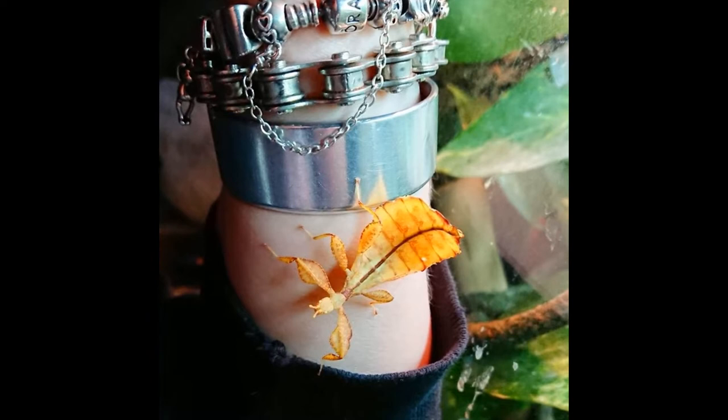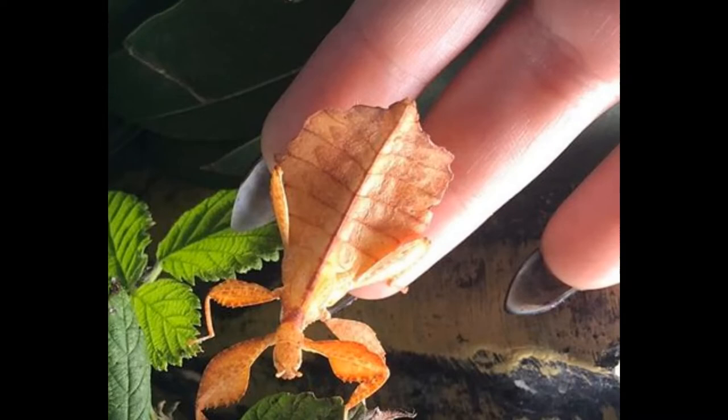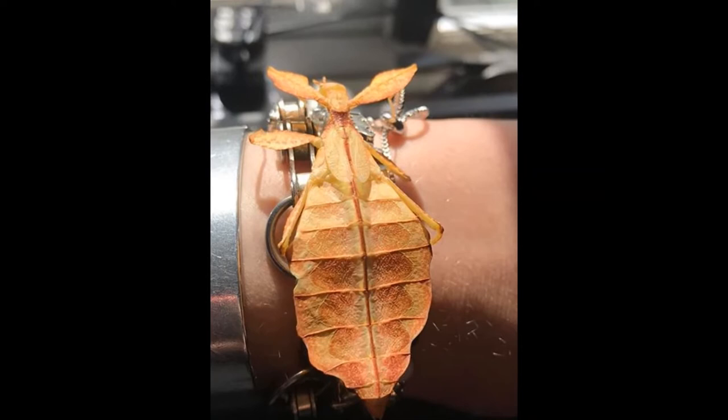So today I wanted to make a video about my leaf insect, Sid. I have had Sid for around 7 months, and I think that Sid was about 2 months when I got her, so she is around 9 months old. So she is definitely towards the end of her life cycle at this point.